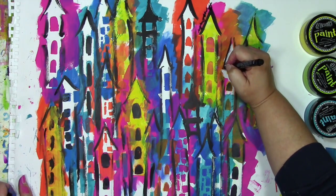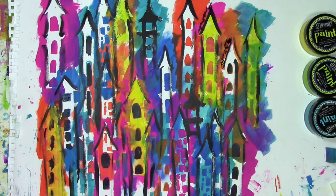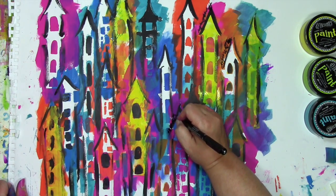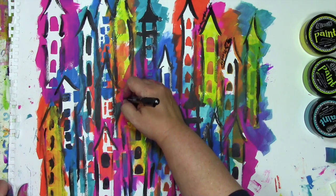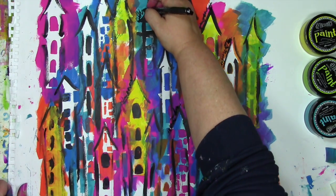Because I know from a whole lot of experience that if the paint's wet and I'm going to put a pen through it, I'm probably going to destroy the pen. Now, I don't want to destroy the pens, but I also don't want to wait for everything to be completely dry. So that's where I found the middle ground. So I just keep looking for places where it's dry by just rubbing my finger against it, and if it's dry, then I'm comfortable putting the writing in there.